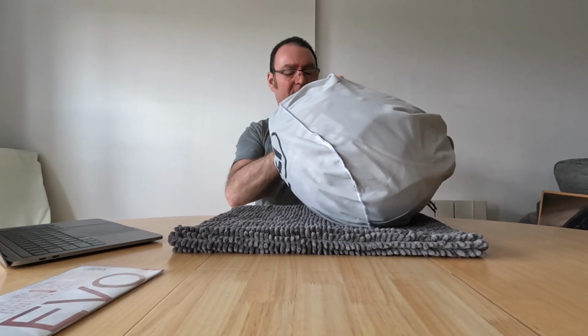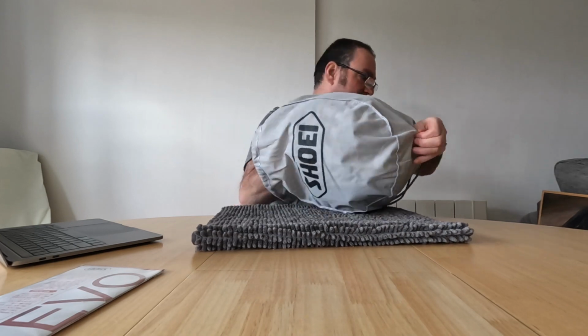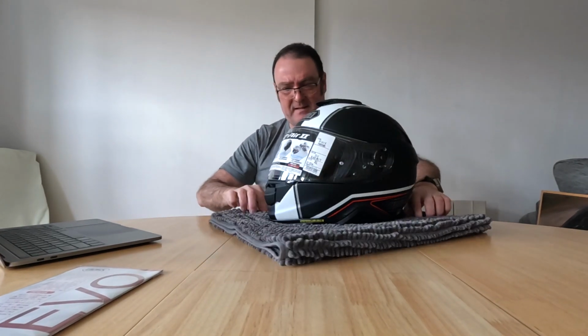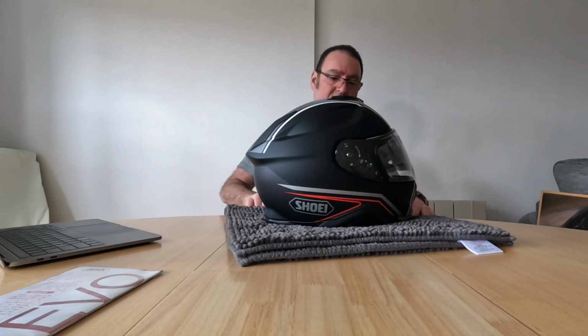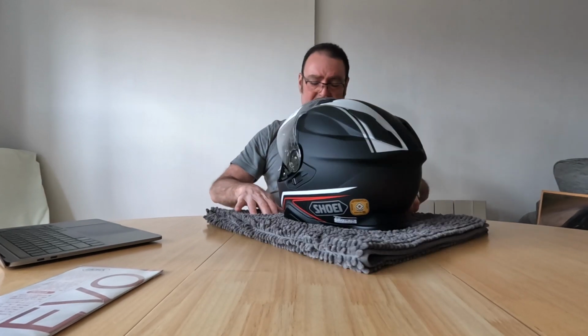Right. I see Mensa have had something to do with the design of this. Ah, can get into it. Let's have a look at this beautiful thing. My word. Look at that. God, she's gorgeous. Something wrong with me. I never thought I'd see the day where I looked at a crash helmet so lovingly and expectantly.